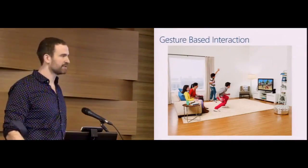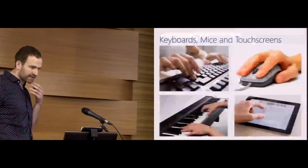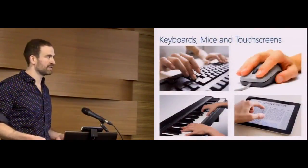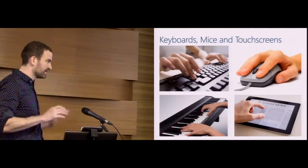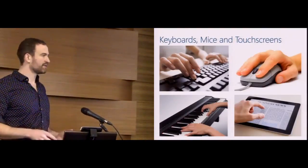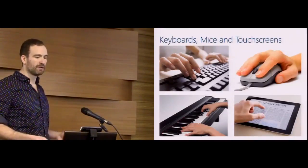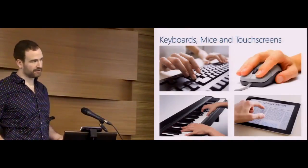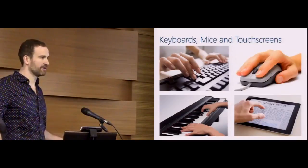So that's fine for games and some applications, but if you want high bandwidth interaction, mice, keyboards, touchscreens, these still reign the day. And what's common between all of these things? Hands and fingers, right? So why is that? Hands and fingers are very easy, low effort to manipulate, but at the same time, they're very dexterous, accurate, and subtle. So this is what allows you to get that high bandwidth interaction channel.